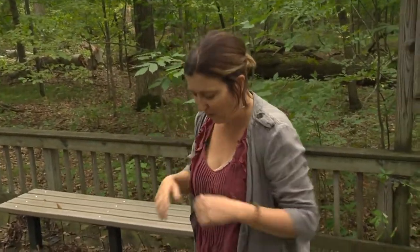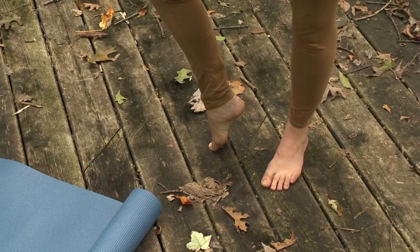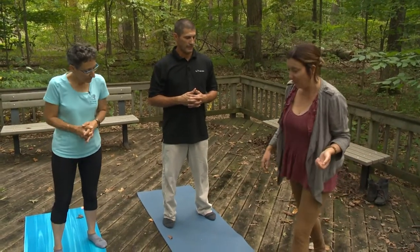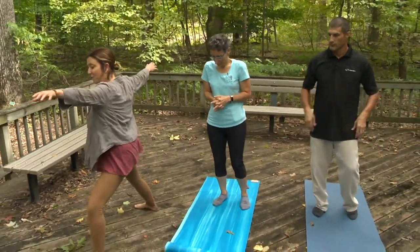And the other, we can go to the other side here if you want, so you're even. The other is the breath. The breath is part of every pose. You're wrapping the postures around the breath. The other way to feel the breath is to move with the breath. It's called vinyasa. So we can move into a different pose here, warrior two.